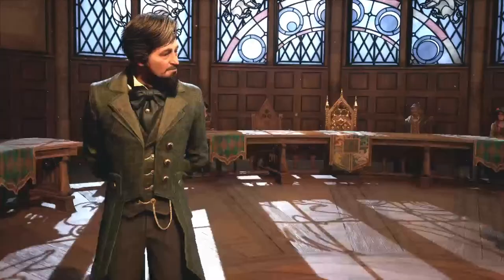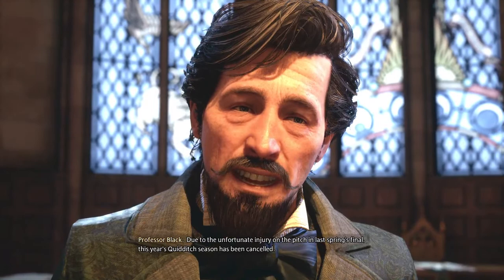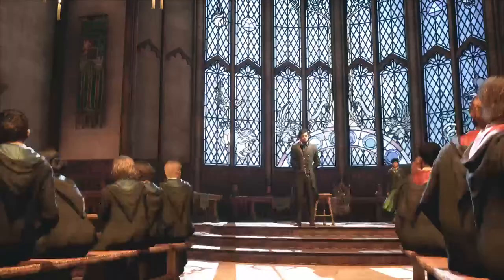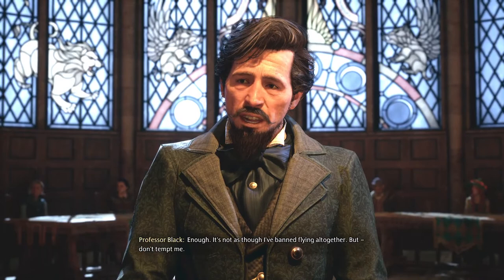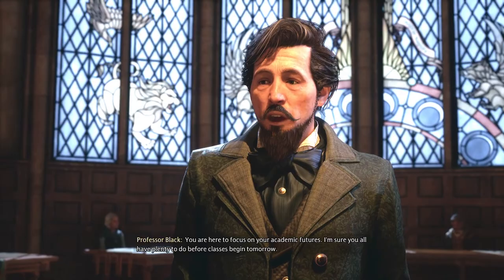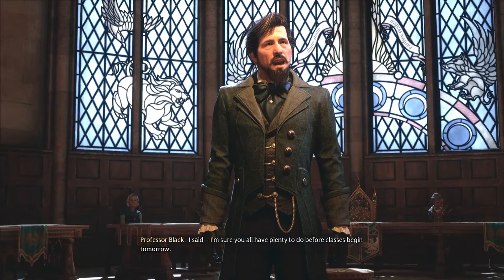Oh, and one more thing. Due to the unfortunate injury on the pitch in last spring's final, this year's Quidditch season has been cancelled. Enough! It's not as though I've banned flying altogether. But don't tempt me. You are here to focus on your academic futures. I'm sure you will have plenty to do before classes begin tomorrow. I said, I'm sure you all have plenty to do before classes begin tomorrow.